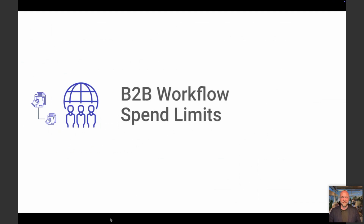So just an example, a B2B workflow that I think most of us are familiar with: spend limits. So the general idea is super simple. You have a number of representatives for an organization, and that organization has a rule in place that says they can place orders up to a certain limit. From there, it needs to be approved.